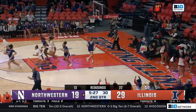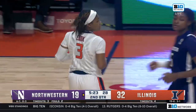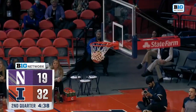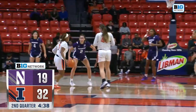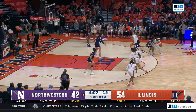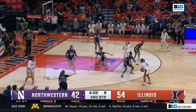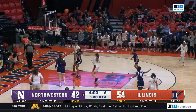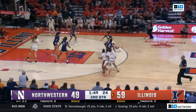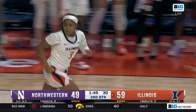From the very top of the key, it is Cook just calling her own number. And as much as she's been able to penetrate, she is able to do this right here, knock down the 3 from the top of the key after probing, after seeing her teammates, and wants the shot for her. And you're right, Naz. These are in-state rivals. Northwestern trying to preserve its 14-game win streak, but Makira Cook. Regardless of the status of the game, they are full throttle like Makira Cook right here and gets the bucket.